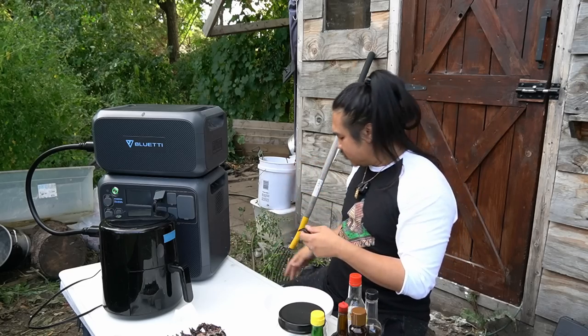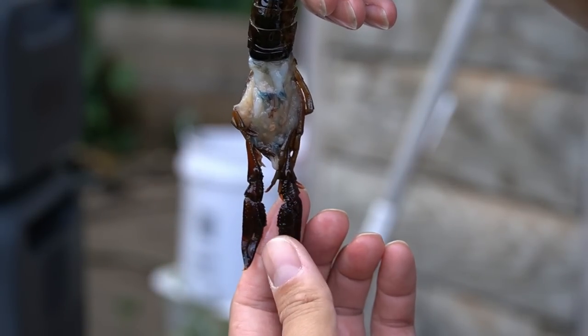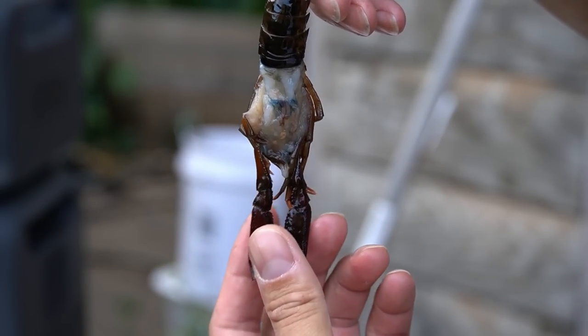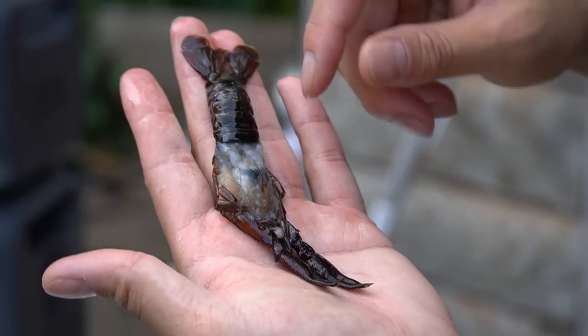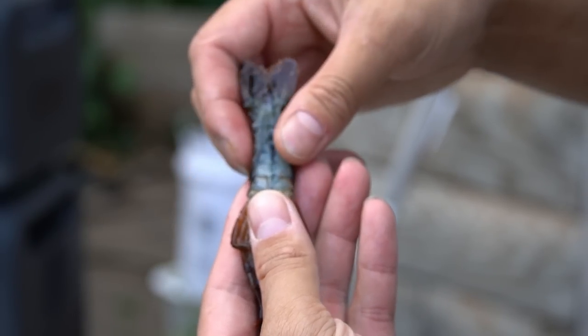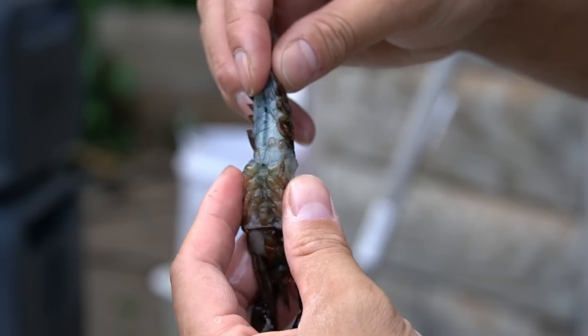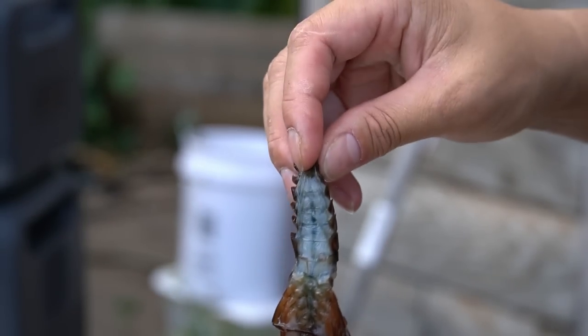So let me show you a close-up of it. So there you go. Isn't that crazy? The claws are really, really soft, just like how soft shell crabs are, but these are soft shell crawfish. Isn't that cool? And the entire body and everything here is soft. The whole thing is soft. So when you cook this up, you should be able to eat it whole.